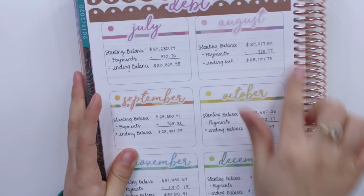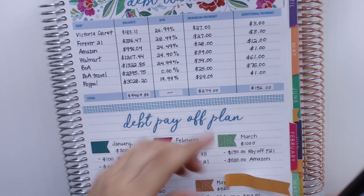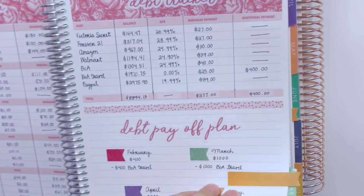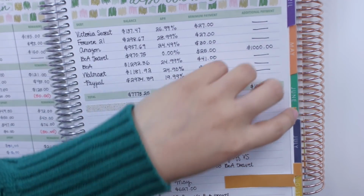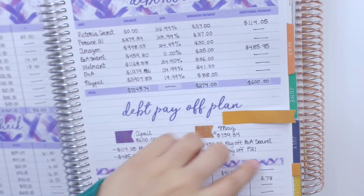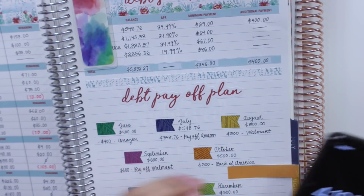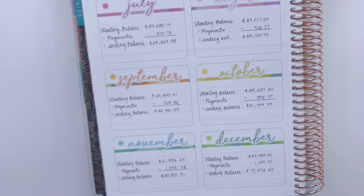For that, I'm going to add all the payments that I have here, as well as all the payments that I made starting from January. All the payments include the minimum and the additional. So we have $274 plus $156 plus $277 plus $400 plus $275 plus $1,000 of extra debt payment plus $274, $600 plus $245 and $687.34 plus $246 and $400. And then let's move on to the next planner.